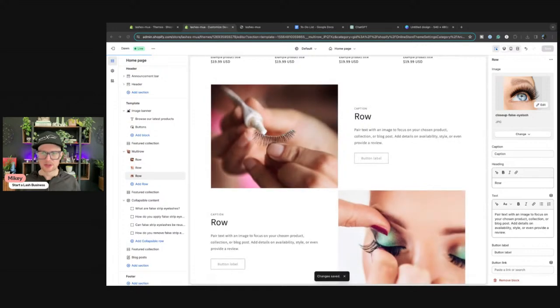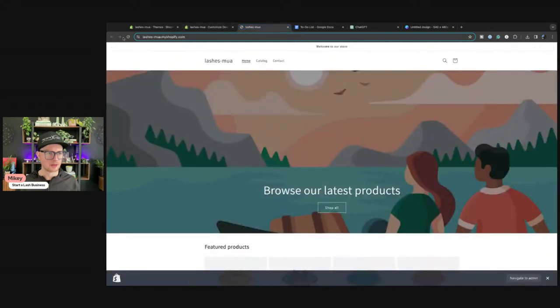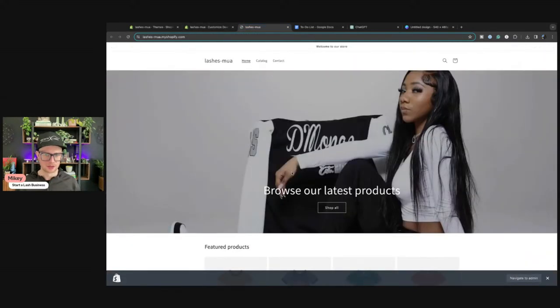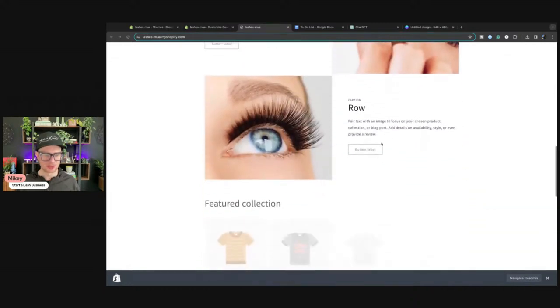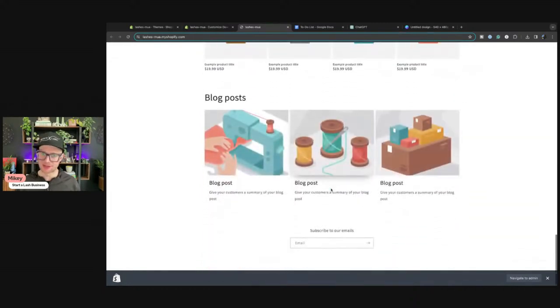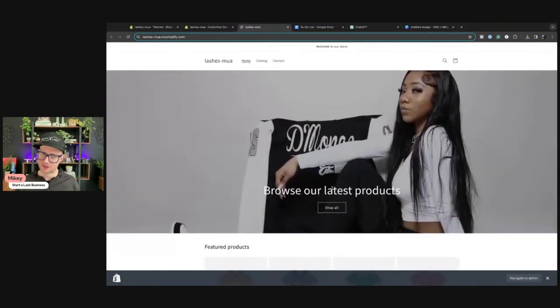So let's see what we're looking at real quick. Let's do a quick look. What do you guys think? We're making some progress, right? Still need to add the captions or whatnot, but once I add these products in, it's going to fill it in very nice. Okay. Very nice.